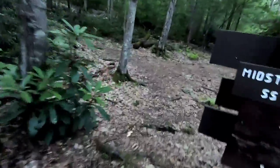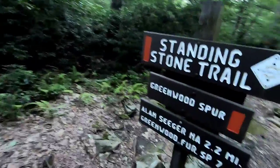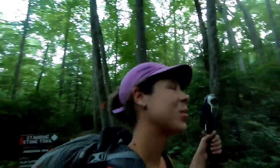And it's the end, the last moments of the Standing Stone Trail. Woohoo! Doesn't even say Northern Terminus or anything. Oh well. It is a bit anticlimactic, but this is it. It's done. Woohoo! So when I come back, I'm gonna continue along the MST North. But for now, I've got to go 0.2 miles southbound to get my ride. Should be here soon.